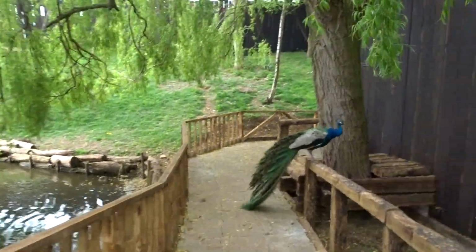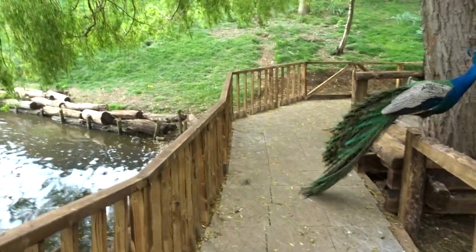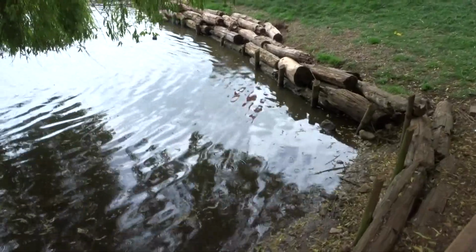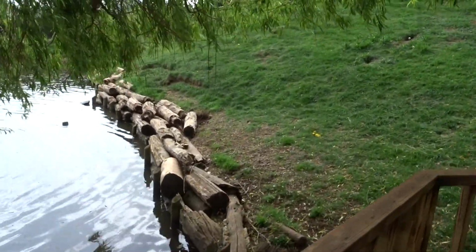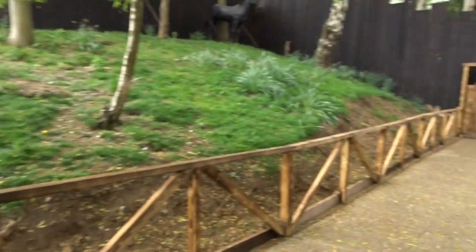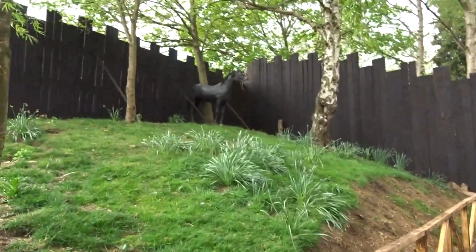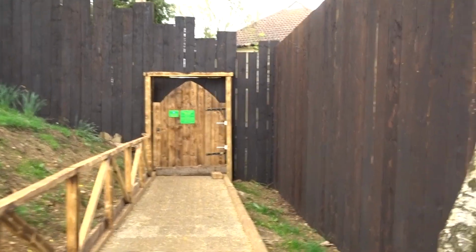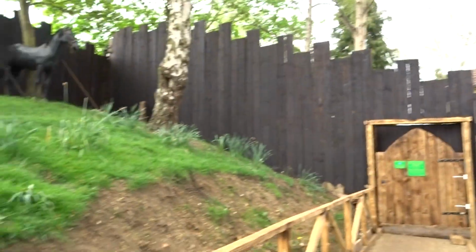They've got fish in there, I've just seen them. That's essential for them to be able to feed themselves. Now they've got a horse up there for some strange reason. Oh, you can get out that way towards the museum, I think. The toy museum.